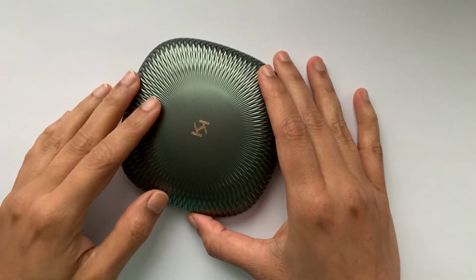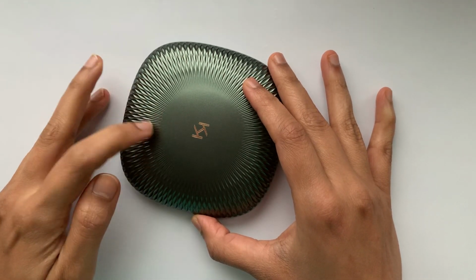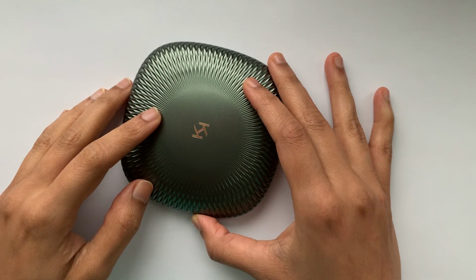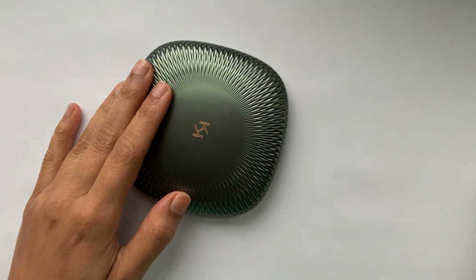Hi, so today we're going to be looking at an eyeshadow palette from Kiko Milano. This is from their latest limited edition range called Sicilian Notes. They have two eyeshadow palettes in this range. I have the shade 01.